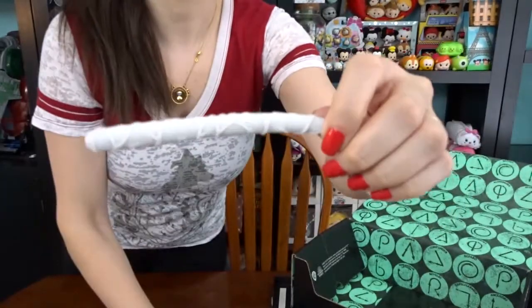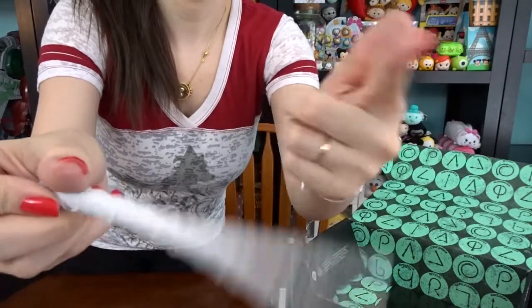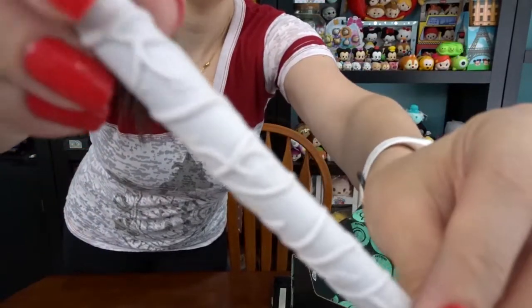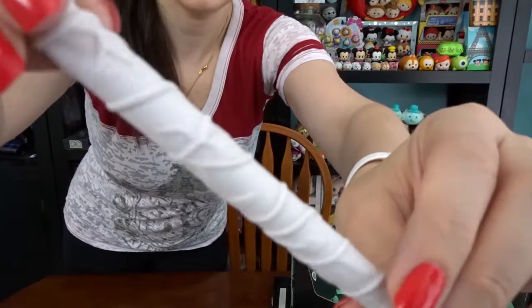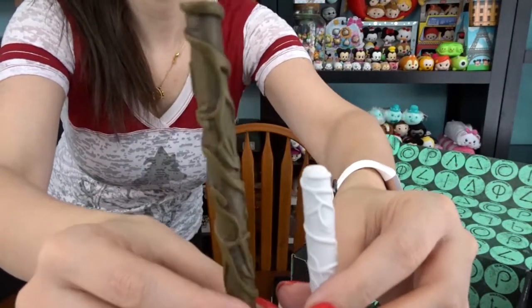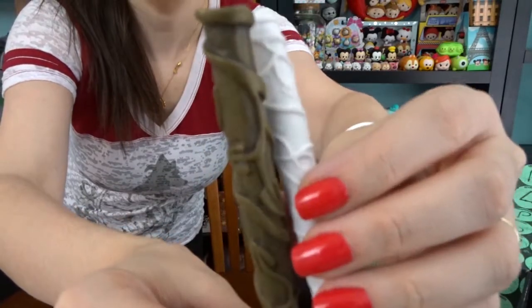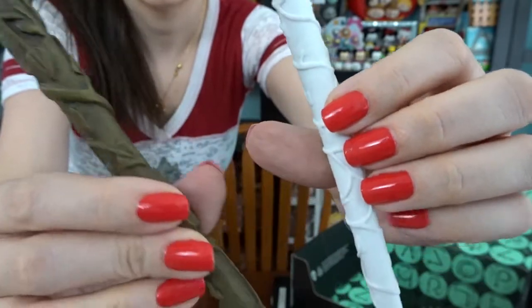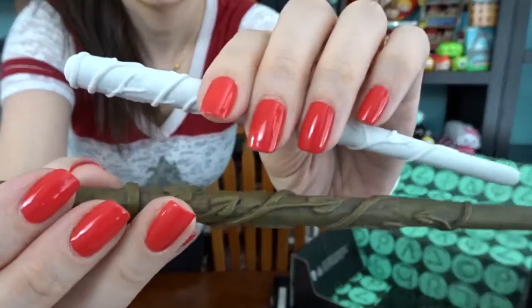And it is a really bendy, flexible eraser. And again, I do think that this is meant to look like Hermione's wand. Here, I got her wand. So this is one that sits directly behind me on my shelf. So this is why I think it's meant to look like Hermione's wand.